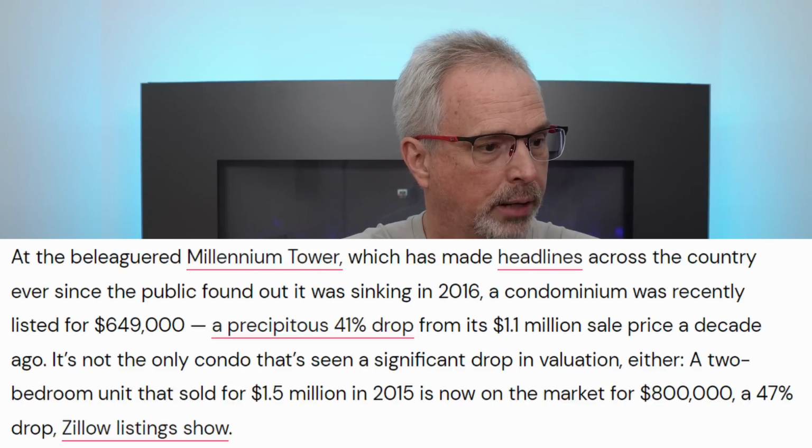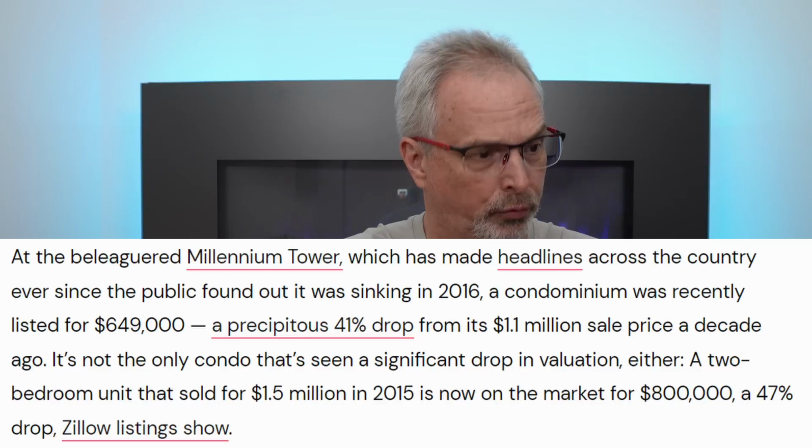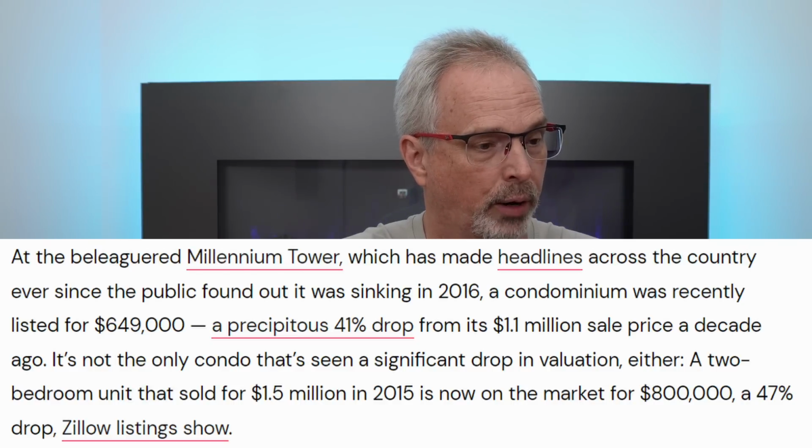It's not the only condo that's seen a significant drop in valuation either. A two-bedroom unit that sold for $1.5 million in 2015 is now on the market for $800,000, a 47% drop, Zillow listings show. Now I'm going to go into more detail on this, but the thing to remember is that this remedial pile installation that was completed in June of 2023 involved the installation of 18 perimeter piles. It was done to stabilize the real estate prices for these units.